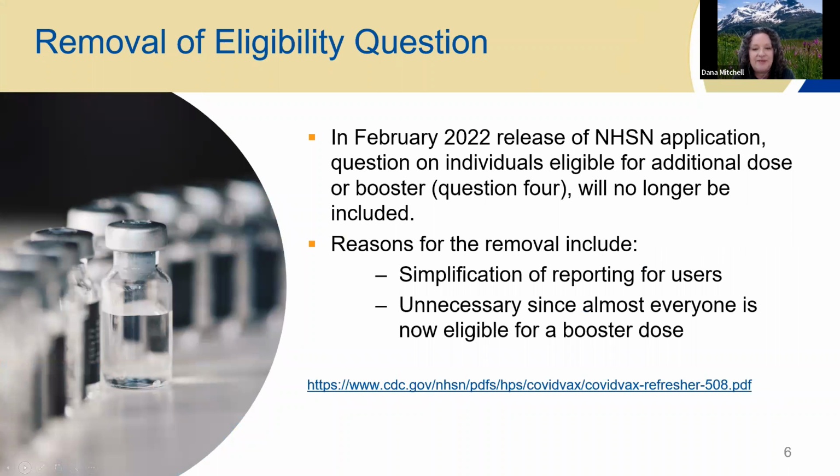So in that February 2022 release, the question on the individuals who are eligible for an additional dose or booster, which is in question 4, is no longer included. The reason for that was they were trying to simplify reporting, which is nice. And it was unnecessary at this point since now almost everyone's eligible. Next slide.